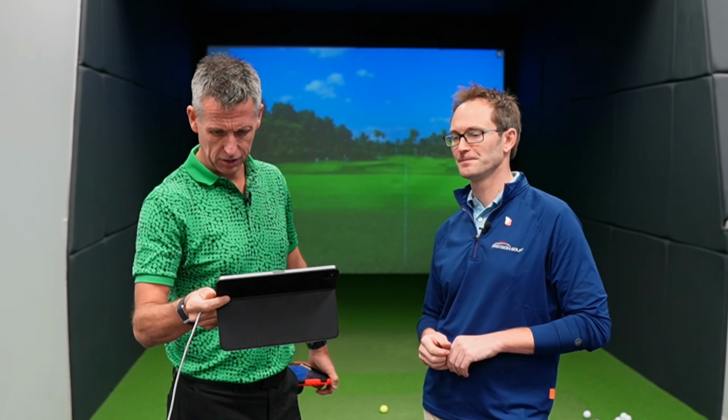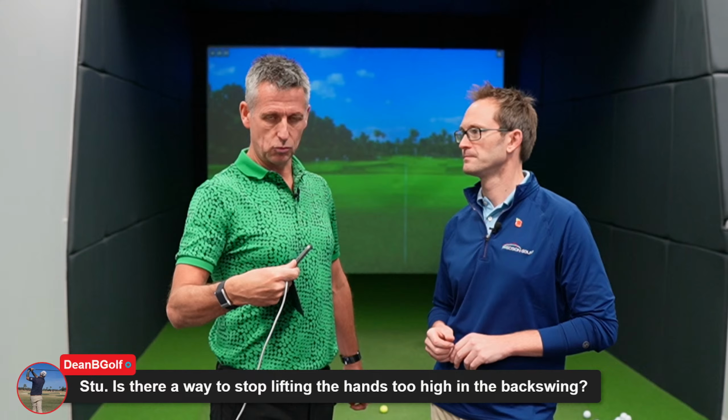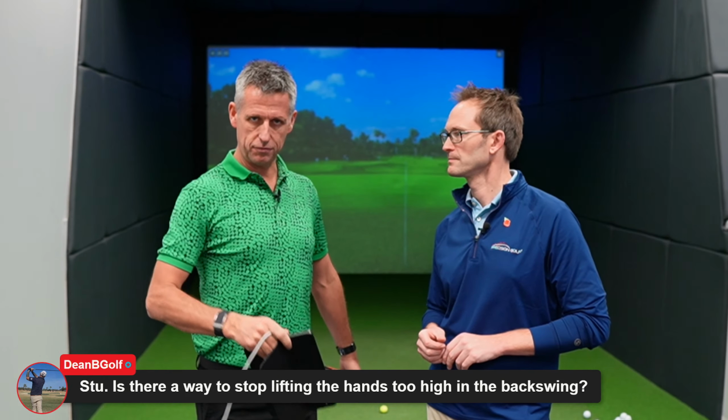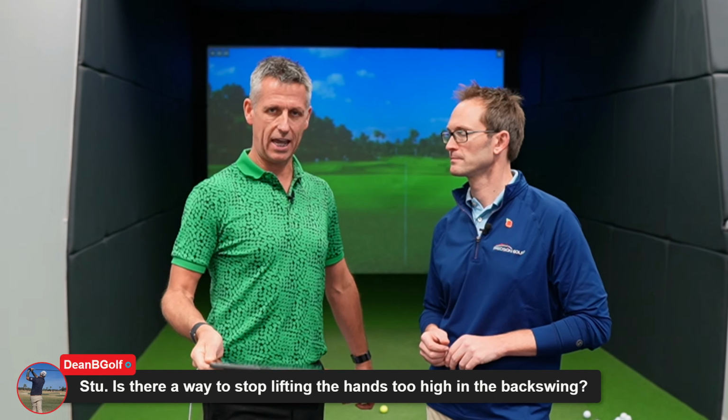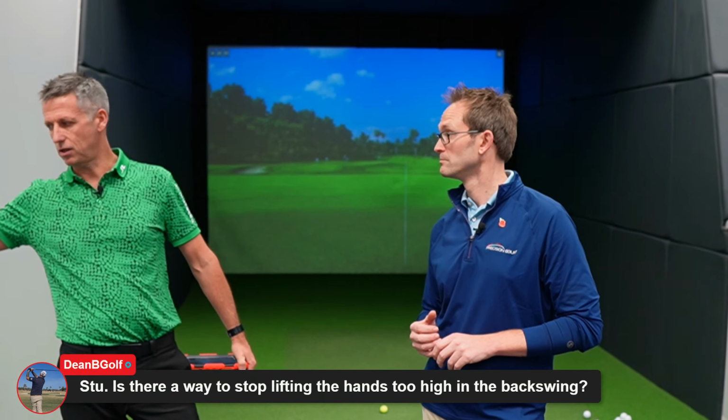Dean B. Golf: Stu, is there a way to stop lifting the hands too high in the backswing? More hip rotation, and also get yourself a TheraBand, push it off your chest and feel that pressure on the handle on the backswing. I did a video on both of those. Go check those out.